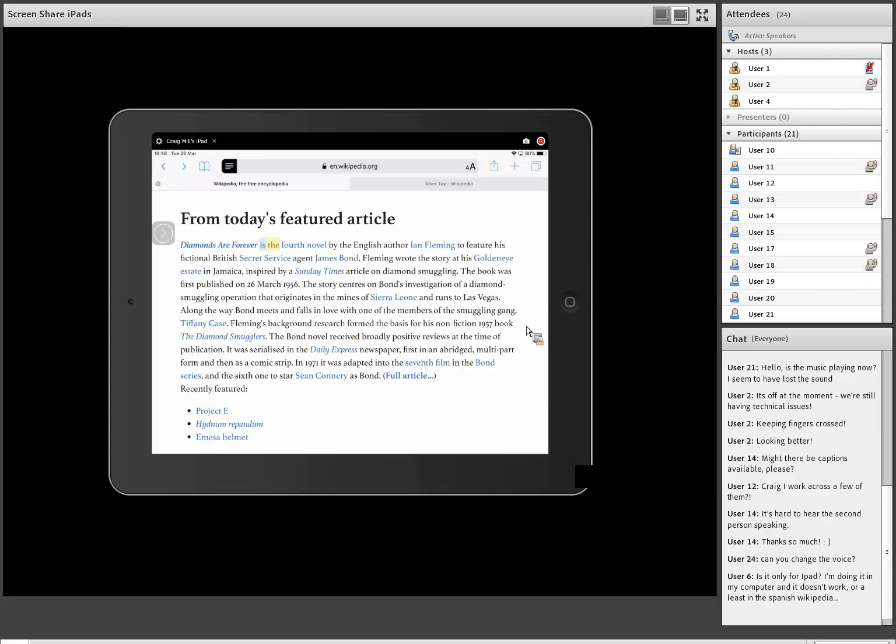So that can be quite useful for people who maybe struggle to follow text, or maybe lose their position on the page. So again, these are really good, useful features. So you might be thinking, well, how do I do that? How do I get to those features?